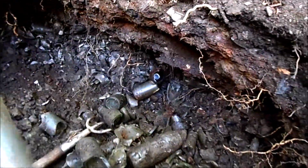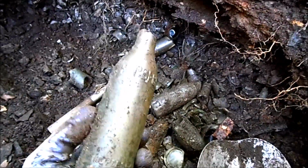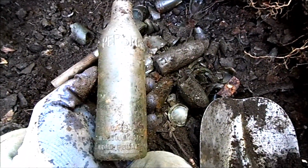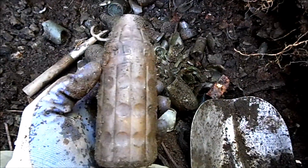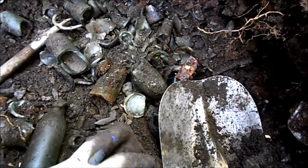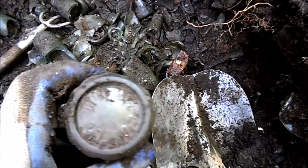Okay, here's another one. Well, it's got the top broken off. But other than that, it's a pretty nice one. No cracks in that one. And another good grape that is almost intact. And does it have the H.H. McCoy on the bottom? Yeah, it sure does. Okay, got it cleaned out again.